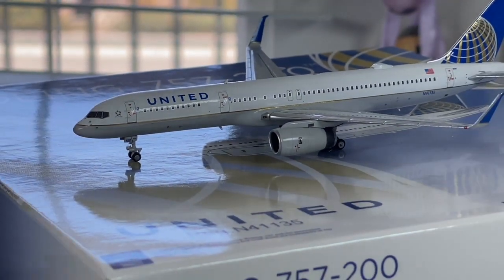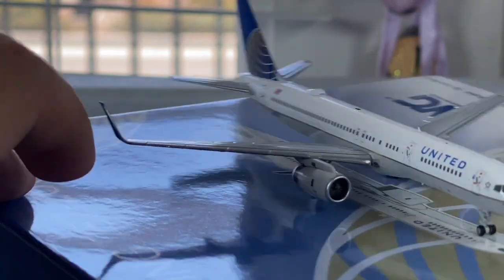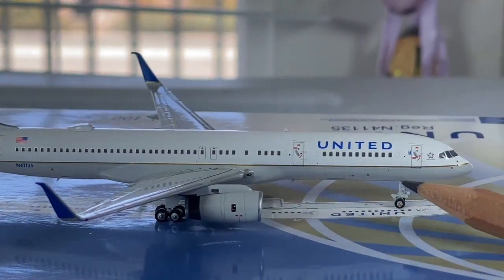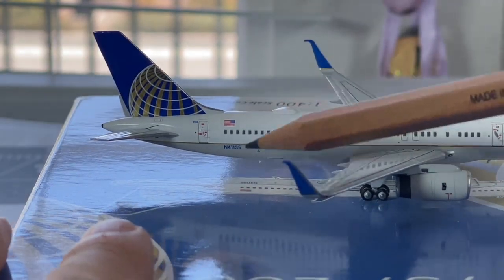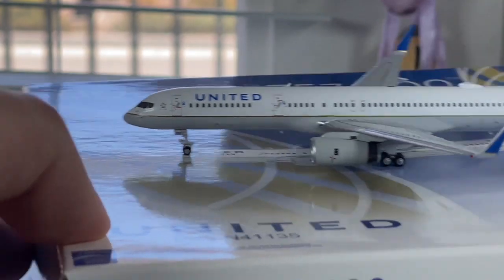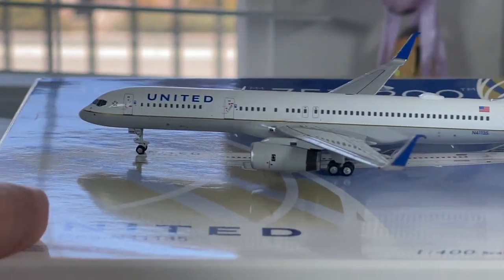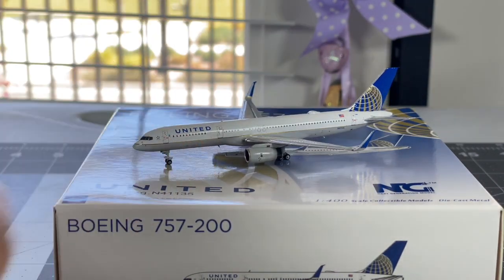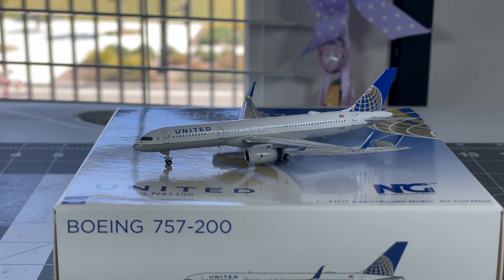Let me transition to the other side for the cargo doors as well. And there should be one right there, and the other one should be over there as well. So overall, NG Models, yeah, this is a flat out amazing aircraft and another United model added to my fleet, as always. And this is the only 757 in this unboxing that I will be having.